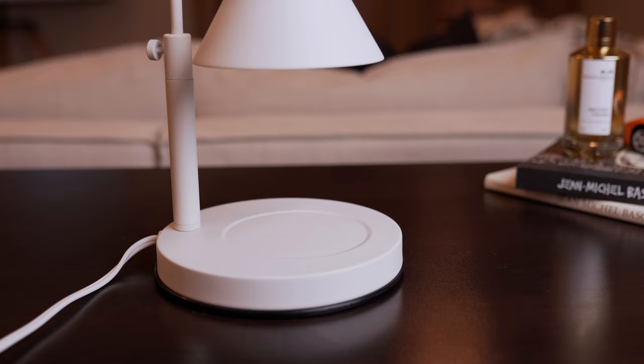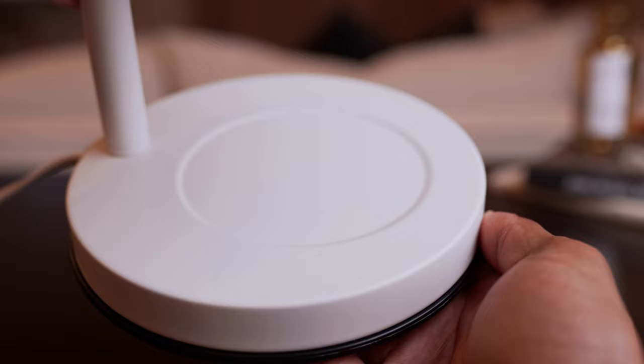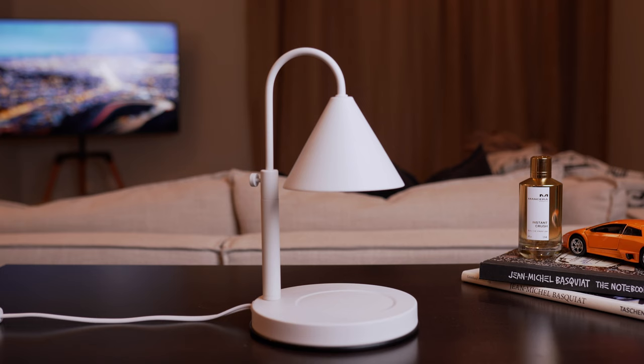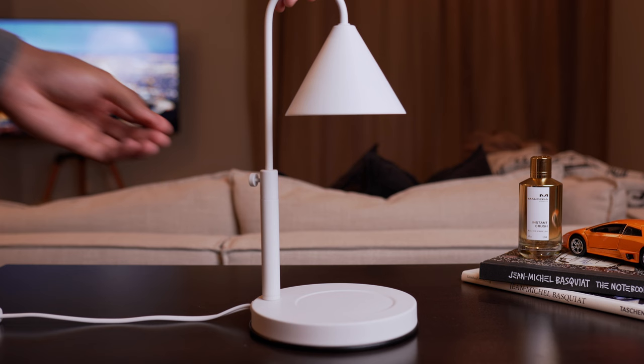The last thing you want is for this to go flying with a candle on it from an accidental bump from little ones or pets. The indentation on the base is fairly large to accommodate various widths of candle vessels. And the adjustable height of the arm is a great thing to have for making sure candles with different heights fit perfectly. If it doesn't have a height adjustable arm, it's a deal breaker for me.